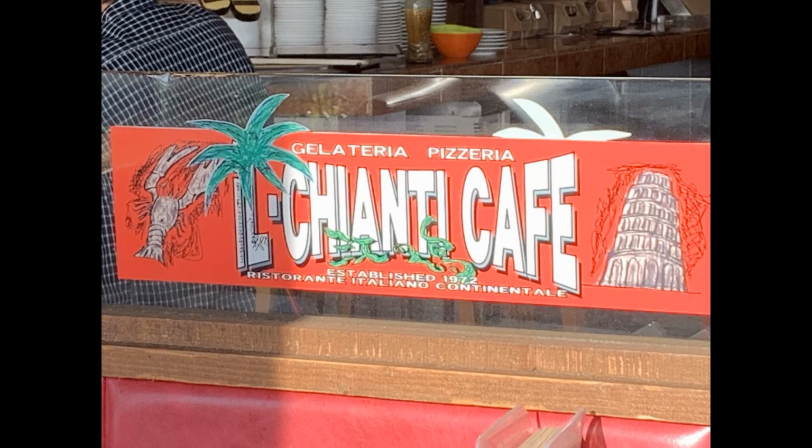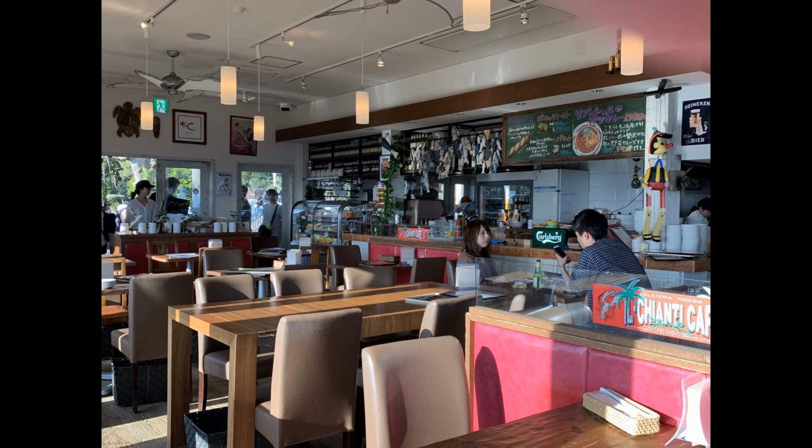So the name of the little restaurant we went to is Il Chianti Cafe, and it is properly named. It's a pizzeria and gelateria, and they are correct. The Leaning Tower of Pisa is in fact in Tuscany, the same as the Chianti wine region is. You can see Pinocchio on the wall behind, which is also accurate. His maker, Geppetto, is actually Tuscan, so that is correct as well.